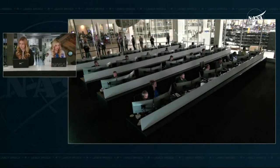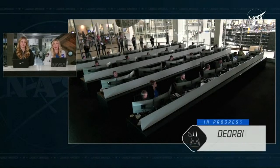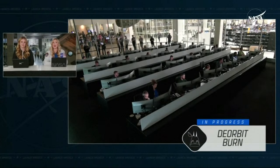2:18 p.m. Pacific time or 5:18 p.m. Eastern time. And I did hear confirmation that the deorbit burn is underway. As we mentioned, it's about a 7.5-minute burn. So within the last 10 minutes, Dragon has jettisoned its trunk and initiated the deorbit burn just seconds ago.